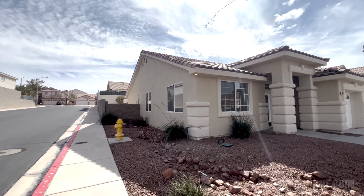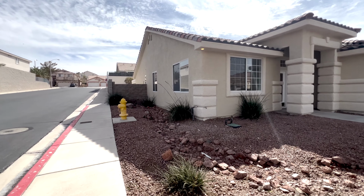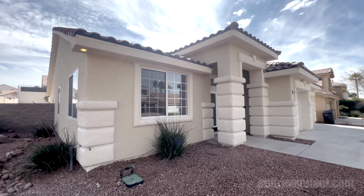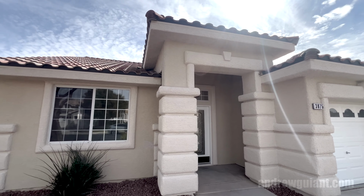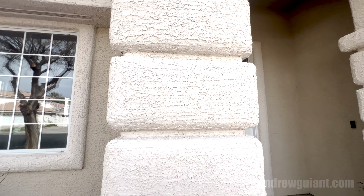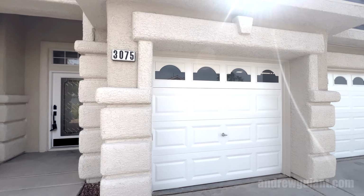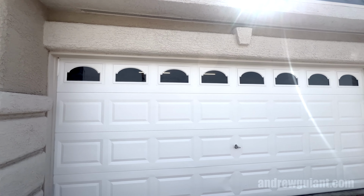So yeah, really nice corner lot here. You can see clean block wall. I like when they do the little faux riverbed with the bigger size rock there. The home does have a unique style, but very clean. It may have been painted recently. The garage doors look extra white.